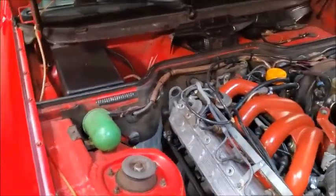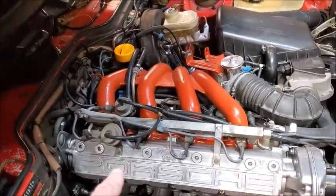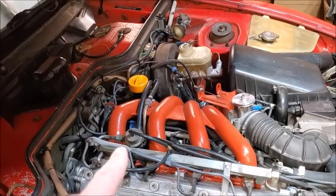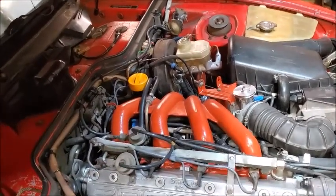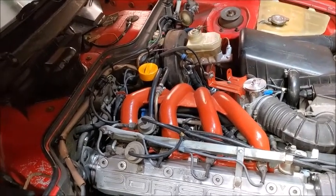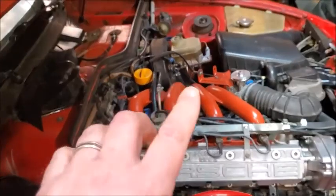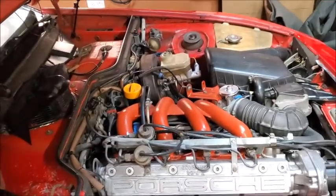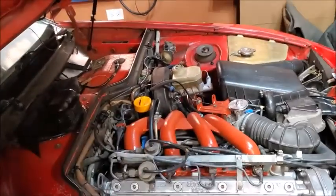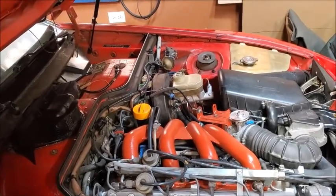So I found out also, of course, that the fuel rail is specific to an 83. You believe that? Isn't that just a load of whatever? So, yeah, it's specific to 83. So when I get the new one, well, not the new one, when I get the used one, I'll clean it up, and we'll go ahead and get it in.